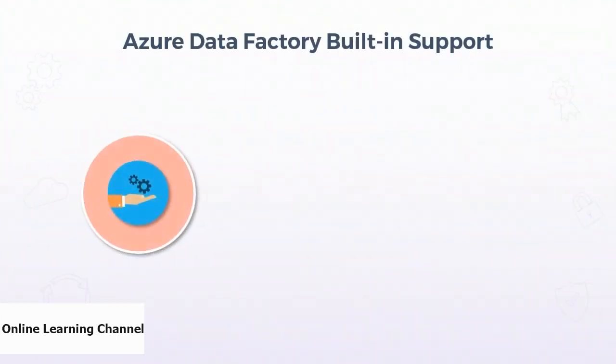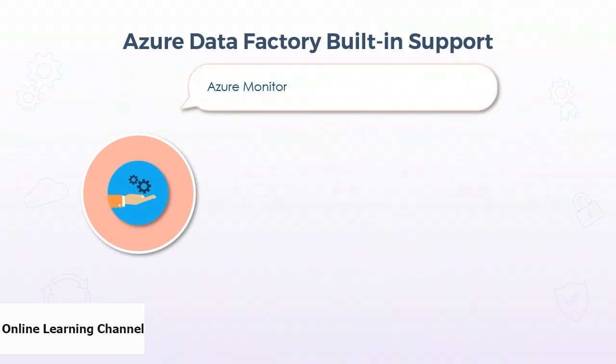Azure Data Factory built-in support. Azure Data Factory has built-in support for pipeline monitoring. We want to see what's happening inside of our pipeline. First of these is Azure Monitor. The Azure Monitor tool is the application for consolidated monitoring, application visibility, and enhanced security.